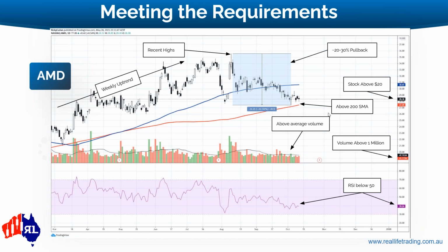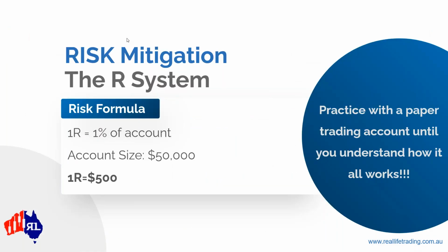We're above $20, above the 200 simple moving average. Average volume, we start to increase. Volume is above 1 million, and our RSI is also below 50, right? So risk mitigation. Now, at Real Life Trading, we use the R system. Now, what is an R? It is basically your risk amount of your account, right?